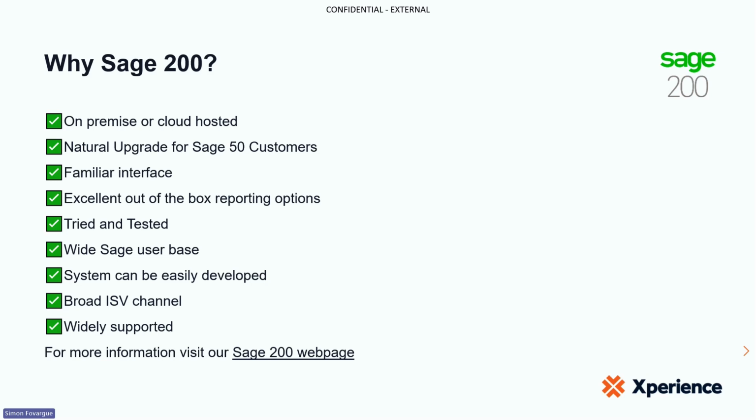Also, many of the customers we speak to are currently using but have started to outgrow Sage 50. Sage 200 is the natural upgrade for Sage 50 and retains much of the Sage DNA, as I like to call it. This familiar look and feel certainly helps end users when it comes to learning the new system. We also have tools to migrate Sage 50 data to Sage 200. However, most customers will migrate their data via Excel, as this gives the option to tidy it up, such as deleting old suppliers or product codes, or restructuring the nominal to make better use of Sage 200's cost-sensitive departmental analysis.